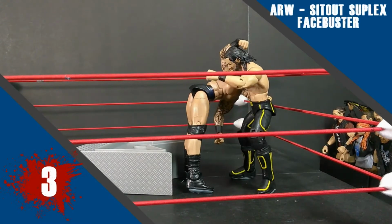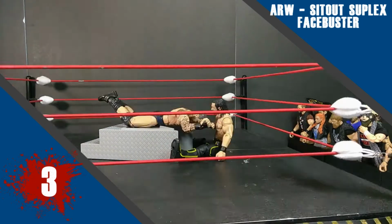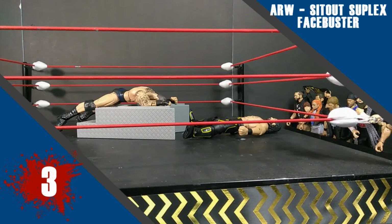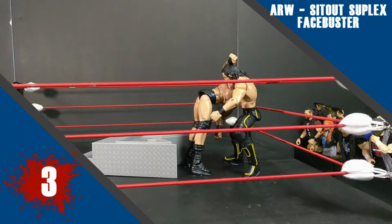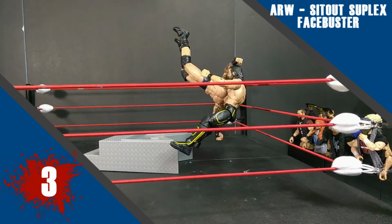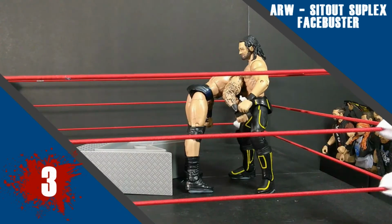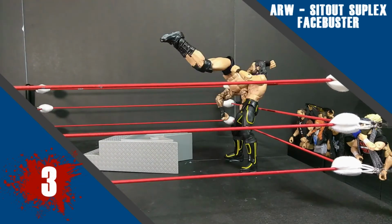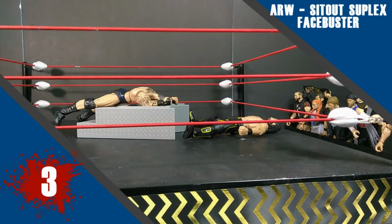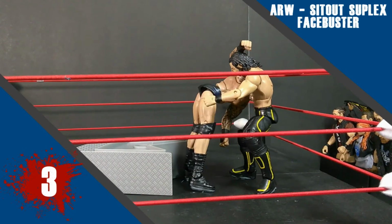Third place this week, we have ARW with his suplex sit out facebuster. I think this was the third attempt that I chose here. So this was nice and smooth, except there was a strange jump when Orton reached kind of his highest point when he was lifted. Orton was also a little bit stiff throughout, but other than that I liked Seth's movements. The impact on Seth was nice also. I wasn't a fan of the camera movements. I understand wanting to add some more dynamic features, but it just seemed a little bit unnecessary here. But it's going to be a tough one to beat this week. It's very good animation.